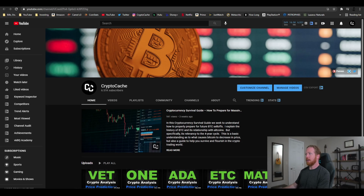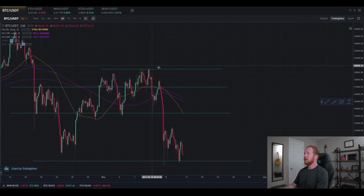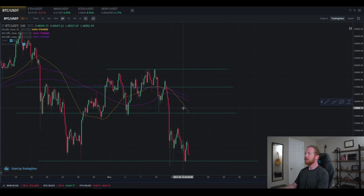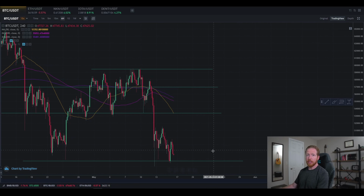So let's look at Bitcoin first. Here's Bitcoin. Again, this is always a 4-hour chart. I use the Binance application, a desktop application, and I use the TradingView chart within Binance. I have the 50, 100, and 200-day moving averages enabled, and some support and resistance lines drawn already.